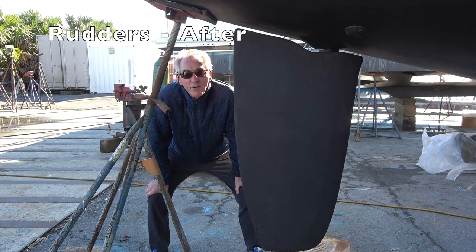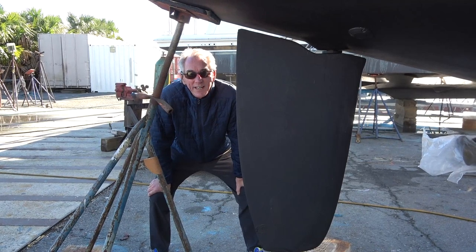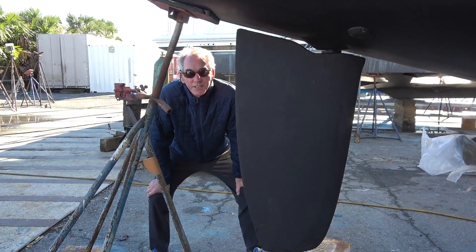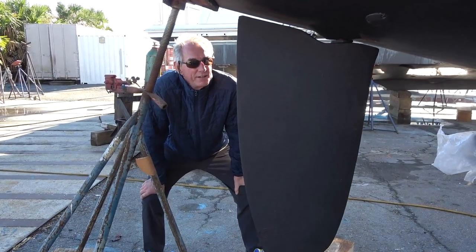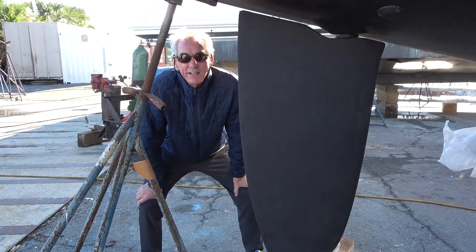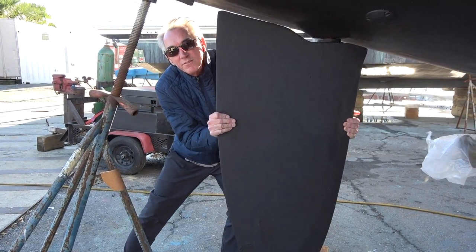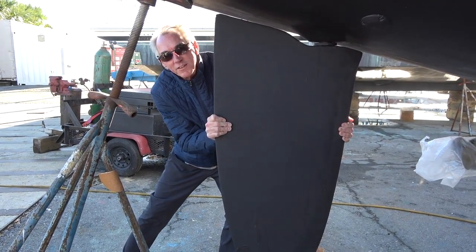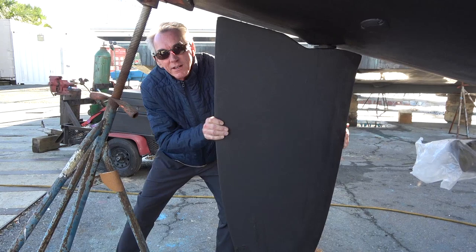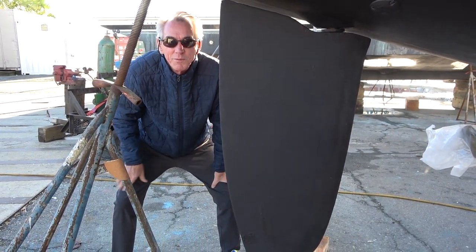So we had the whole bottom done, obviously, and then the rudders were pulled, and new bushings or bearings were made for them out of Delrin. And we had a lot of shake in this rudder before, so as you can see now, we're as solid as we can be. There's no shake whatsoever in there. And that was, I think, a lot of the problem with the vibration that we had. So we got rid of the vibration.